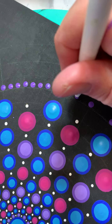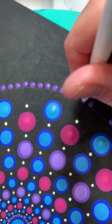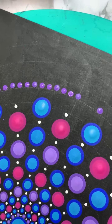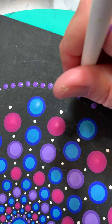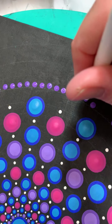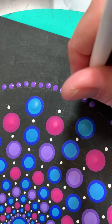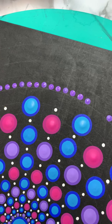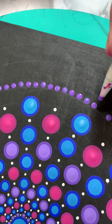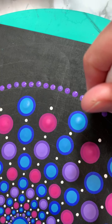So in this row, I now have the space that I wanted to put the little white detail dots. Sometimes you'll see me do little circles with my tool. Sometimes if I haven't put enough paint on and I don't want to go in and redip and add too much paint and go too far in the other direction, I'll just move my tool around in little circles to spread the paint around a little bit.